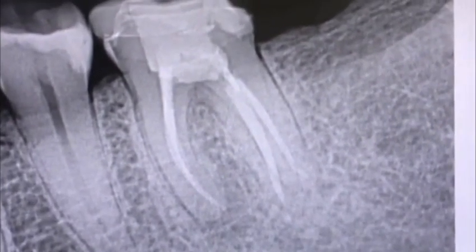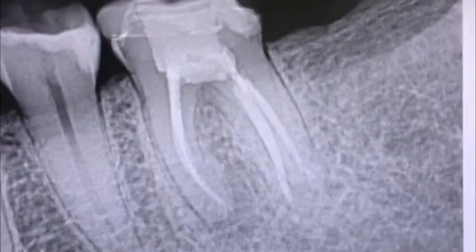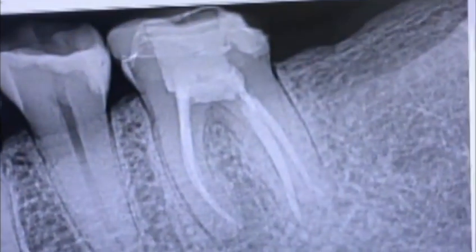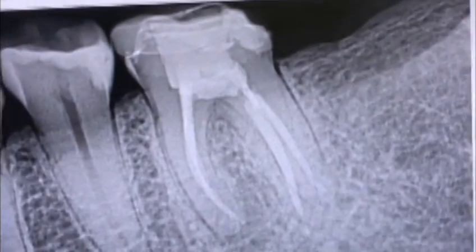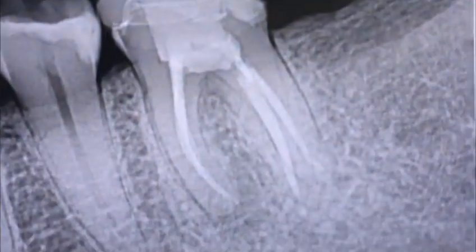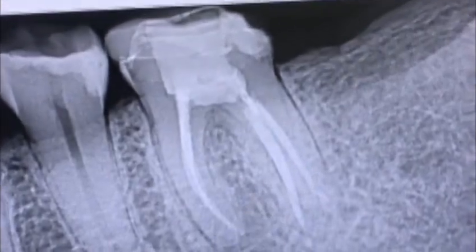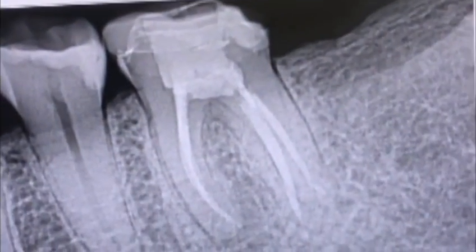Patient says for the past few weeks, the tooth has been hurting. There is pain in her jaw, she described it, and also a few days prior, she noticed a bubble on her gum. She called it a bubble, and then when she pressed on it, she said pus came out. She went and saw her dentist, and her dentist referred her to us for examination and possible endodontic retreatment.